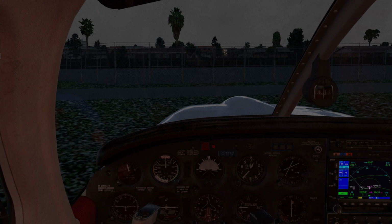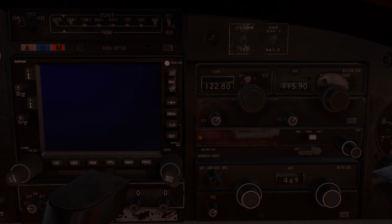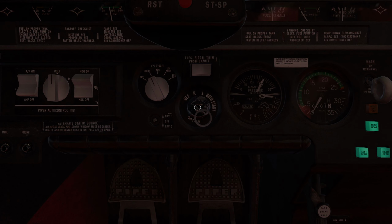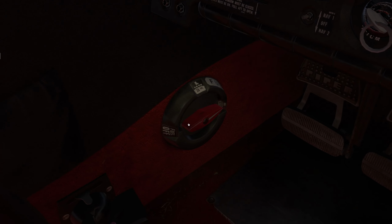All right, let's see here. Parking brake is set, yes. Avionics off. Let's start down here and turn that off. Off, off. Everything comes off. And does this turn off? It does. Throttles to idle and the mixture cutoff, and it is. Mags to off. All remaining lights off. Alternator to off. Battery to off. Fuel tank selector to off.